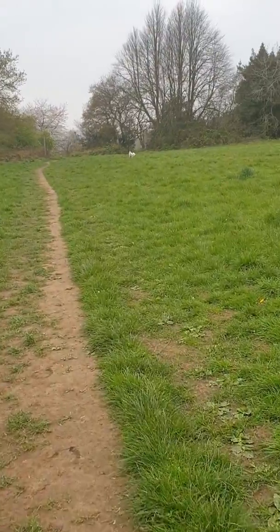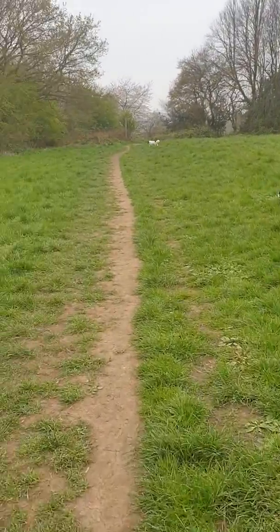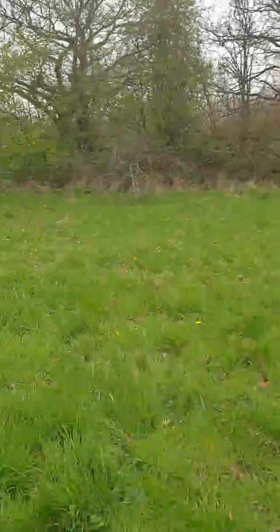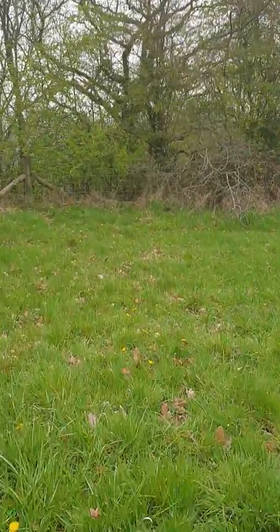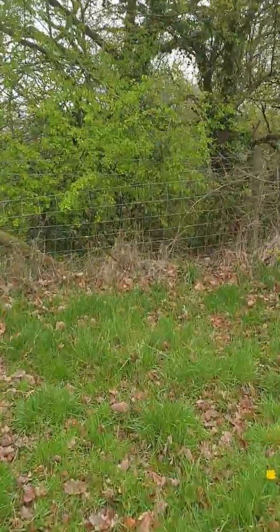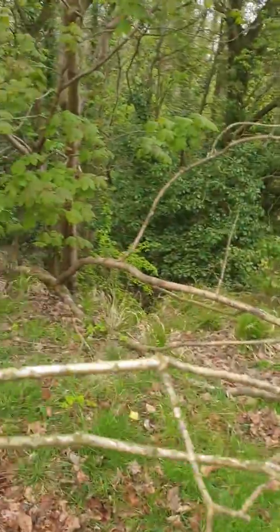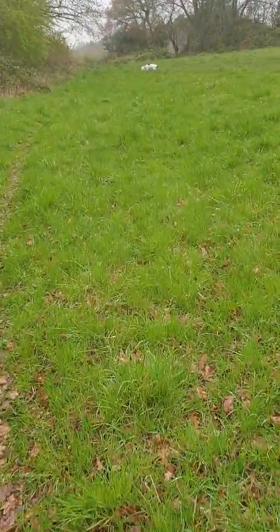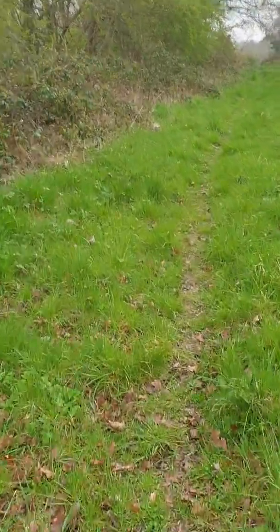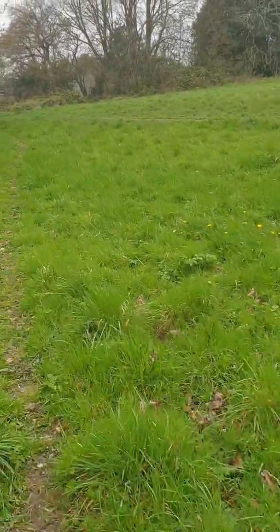Right. Let's just have a look over here. Looks a bit overgrown, I think. No, I can't see. The fence isn't close enough to the edge. Anyway, that's it for now.